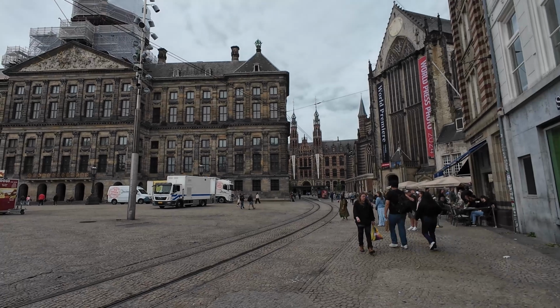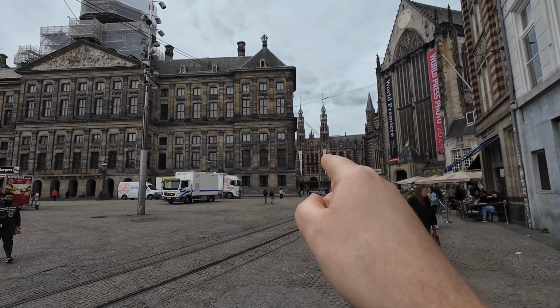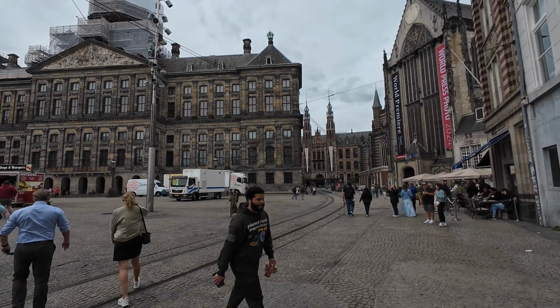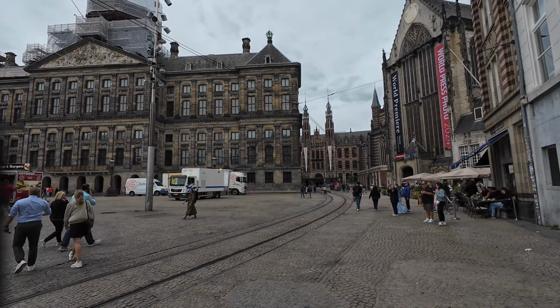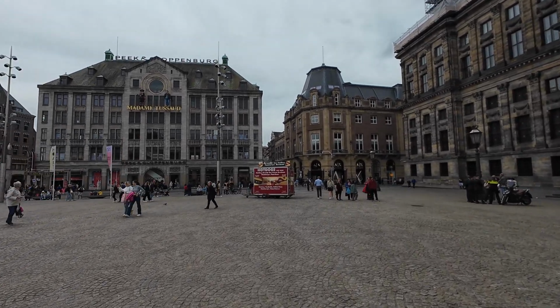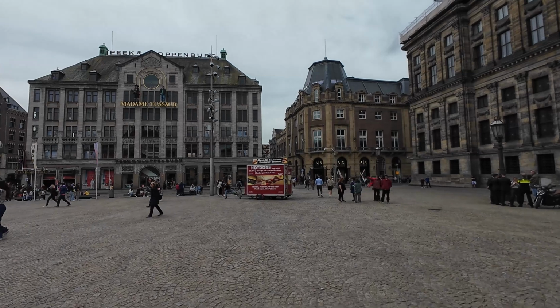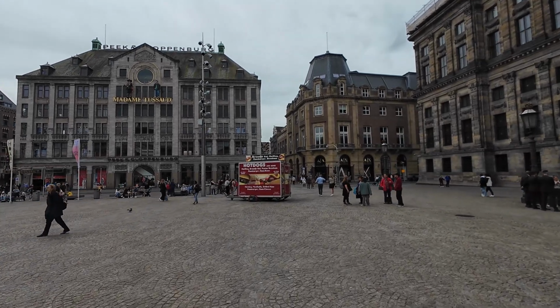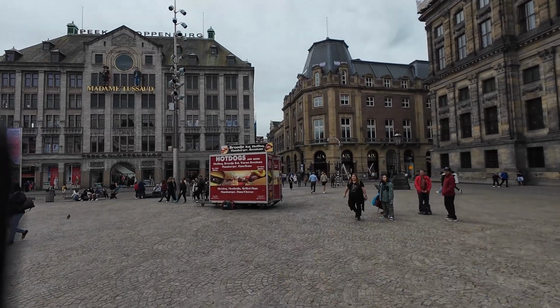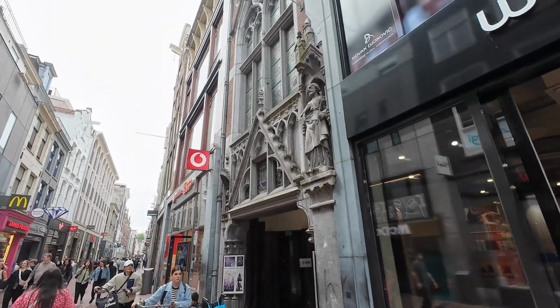And if you take the street right back there and keep on walking, just follow that street, you'll end up at the Westerkerk or Western Church, and that's where you'll find the Anne Frank house. Right now we are taking this street, which is a big shopping street, but there are also some hidden gems there, so I'll show you those as we pass them. So that's Kalverstraat.